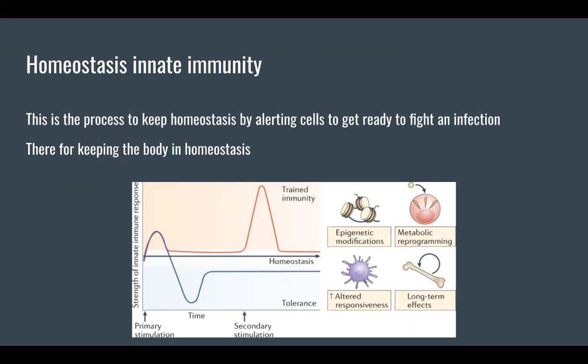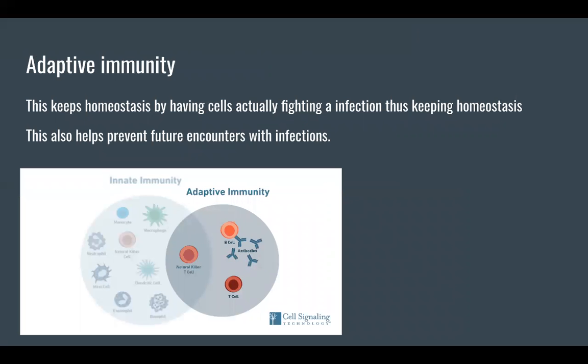One way is the innate immunity. This is the process that tells the body to get ready, that there is something in the body that it needs to go fight, and it does that, prevents it from spreading, and heals the body. The other way this system keeps the body in homeostasis is adaptive immunity. This keeps the body in homeostasis by preventing infections before they even happen. Basically, the adaptive immunity keeps in mind what it's already fought, and it has basically a memory to fight against viruses.